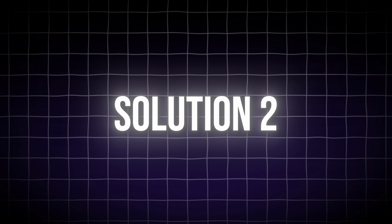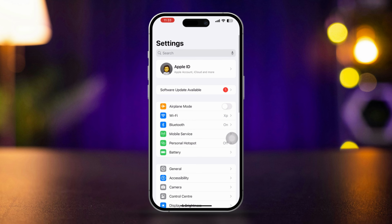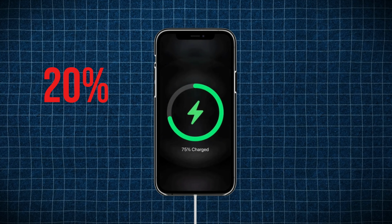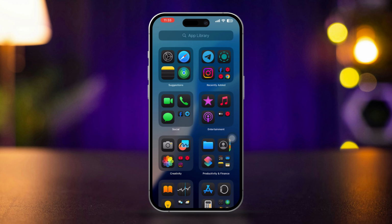Solution 2: avoid charging to 100% regularly. Constantly charging your iPhone to 100% can cause the battery to age faster. To preserve battery health, try to keep your iPhone's battery charge between 20 and 80%. Charging it fully from time to time is fine, but consistently keeping it at full charge will reduce the battery's lifespan.